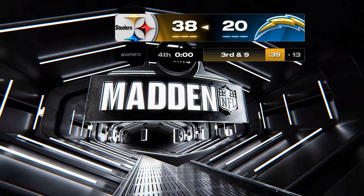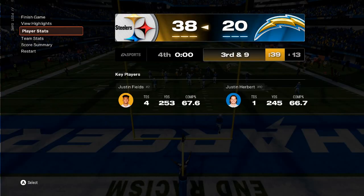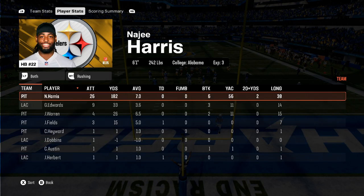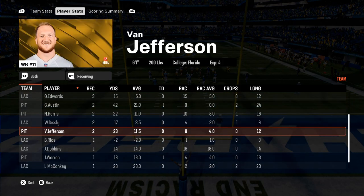Well, this one in the win column for the Steelers. They proved much the best in this one. Get a solid performance in all three phases of the game and ride that to victory.